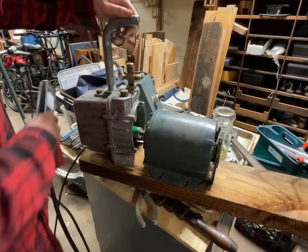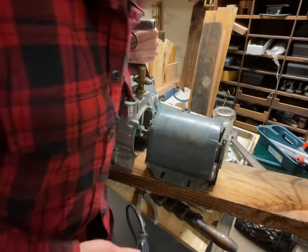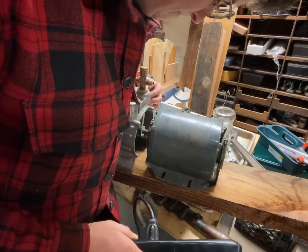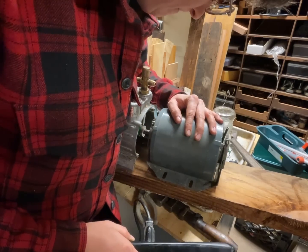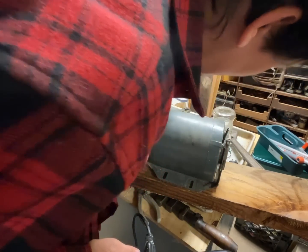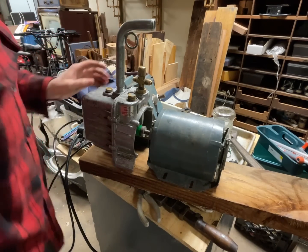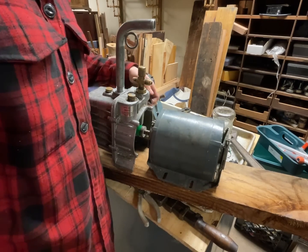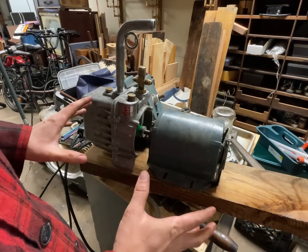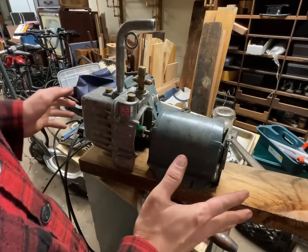Oh, I think we have something here. All right, let's see. Okay, I don't want to overheat it. I was gonna see if this would do something different, but 'cause I was gonna seal this. I have a pump, and I didn't have to buy one. All this stuff is free.